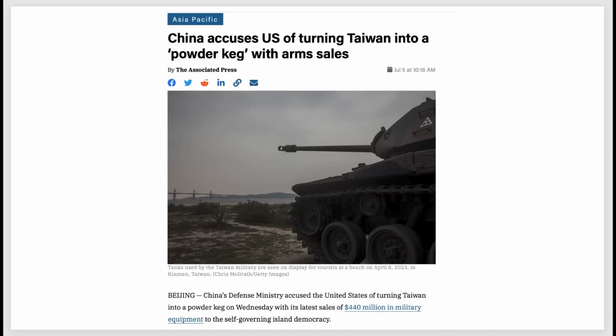Because here's one coming from the Associated Press, the headline reads, China accuses U.S. of turning Taiwan into a powder keg with arms sales. Beijing is playing the chess game, and the U.S. is losing this chess match for sure.